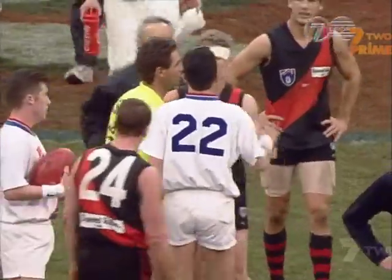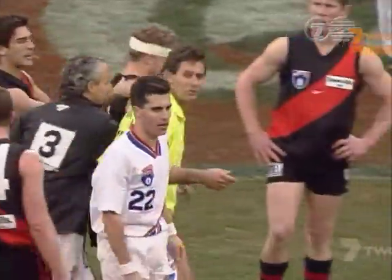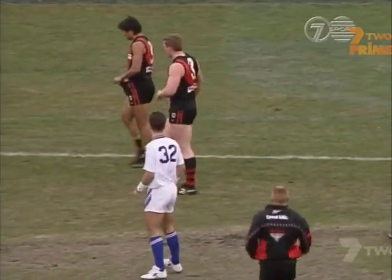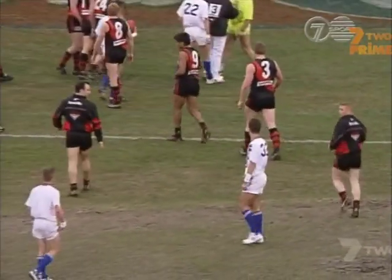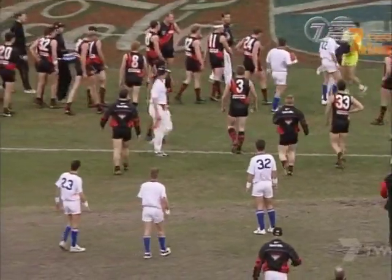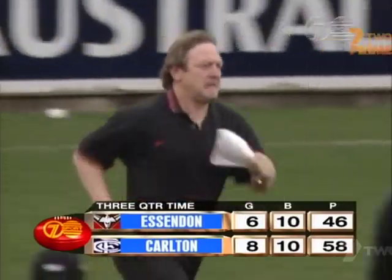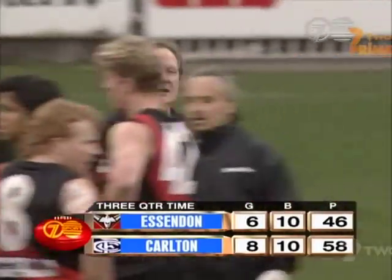Damien Hardwick still having plenty to say. And if we recall, Sandy, Damien Hardwick was the fellow that was basically taken out by Gavin Mitchell last week, so maybe he's just stressing to the umpires that incidents involving the innocent bystander should be policed by the umpires. 46 plays 58. We take a break.